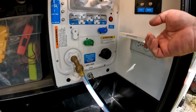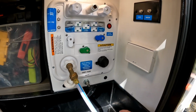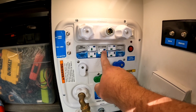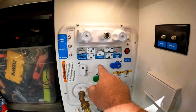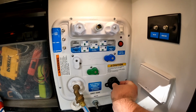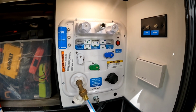There's also a GFCI outlet here in case you need to plug things in. That's been great for my DeWalt power tools. And then basically this has a bunch of configurations you can see here on how to rig it up if you're on city water or you're winterizing or you're gonna dry camp. So you basically just flip these knobs into whatever configuration you want. It also has the water intake for the black tank to flush that out as well. So all your water needs in one little place inside the storage area has been really handy.